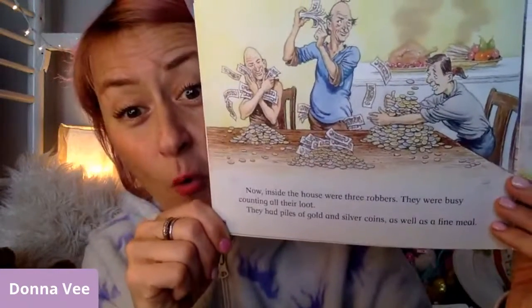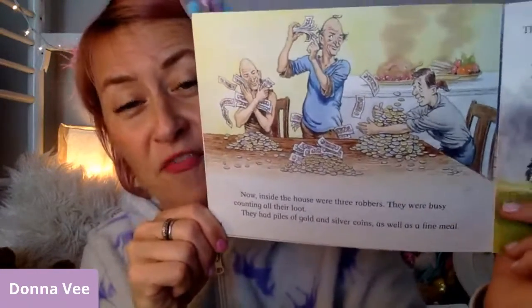Now, inside the house were 3 robbers. They were busy counting all their loot. They had piles of gold and silver coins, as well as a fine meal.